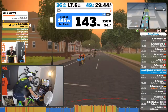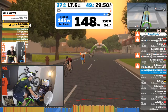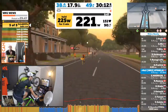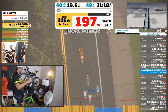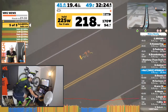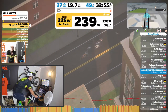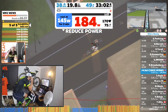All right, 15 seconds for the last of these 3-minute 225 blocks. Still managing to control my heart rate quite nicely. So let's see how this one goes. All right, 10 seconds, 171, that's the highest my heart's got during that block. And there we go, 5 of 5 done.